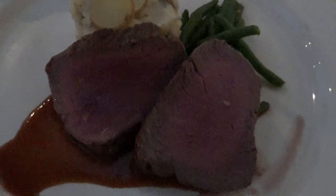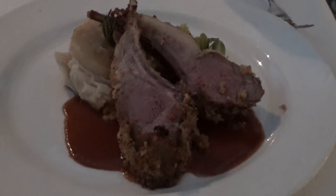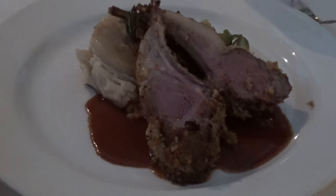Main courses look good tonight, guys. I got Chateaubriand. Looks just amazing. And then Molly got lamb. That's a giant piece of lamb on the left there. All right, time to eat.